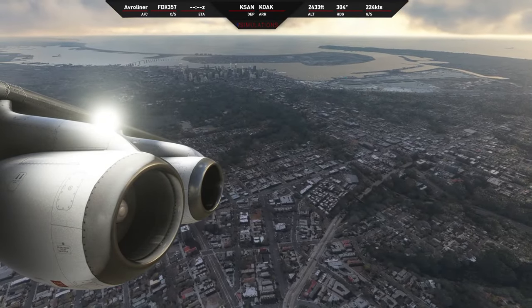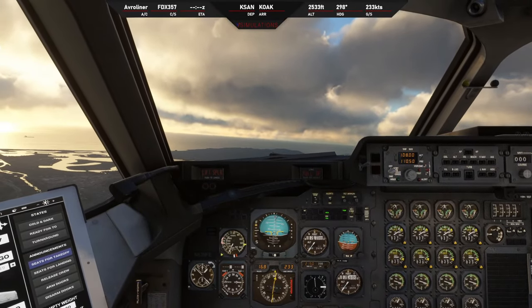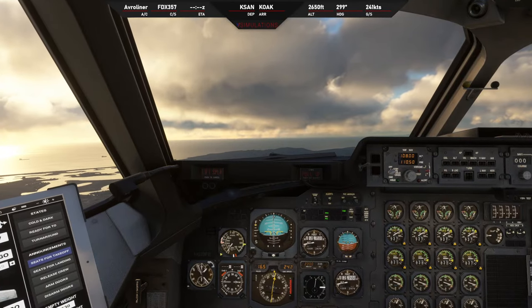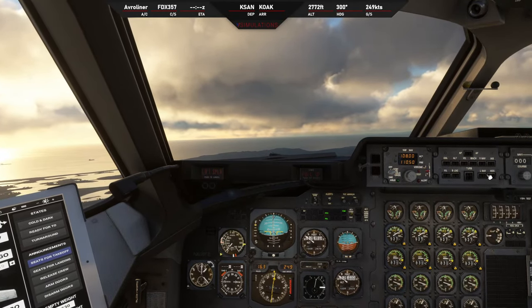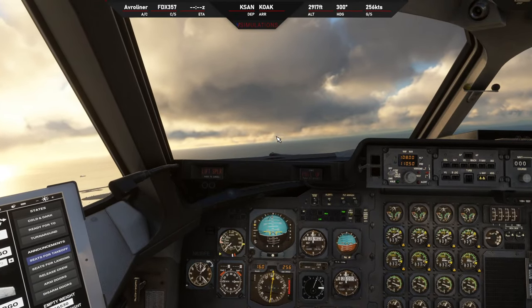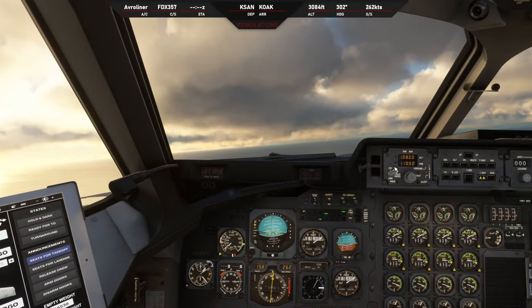Oh, that is juice. All right, roller on out. San Diego traffic, FedEx 357 on a heading of 300, passing 2.6 out to the northwest. Last call, San Diego. All right, sync mode off, LNAV on. And we'll pitch for 250. San Diego traffic, FedEx 14 Heavy. Yeah, we're rolling on 9.2 departure.